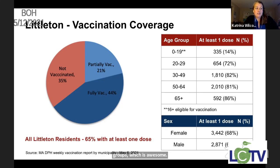And the good news this week is that the FDA authorized Pfizer for ages 12 to 15. And then today, the advisory group for the CDC also recommended that the vaccine be used for this age group as well. So as of tomorrow, individuals 12 to 15 in Massachusetts can seek vaccination. So hopefully this 0 to 19 age group will quickly have more people in it that become vaccinated over the coming weeks.